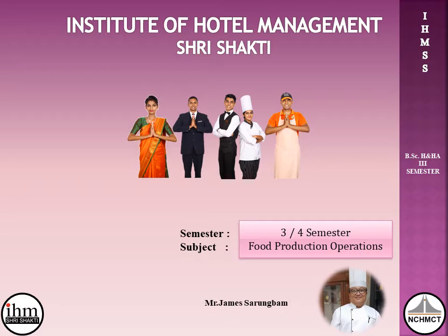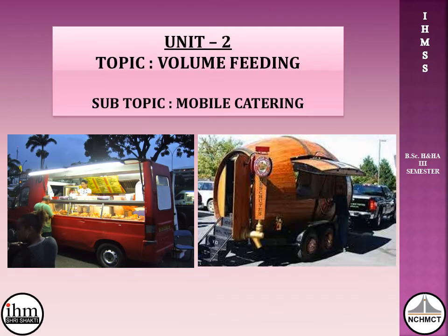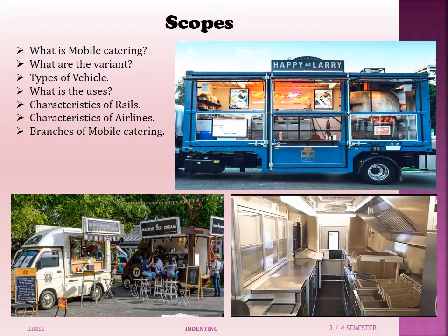Today we are going to discuss the topic Food and Beverage Service, Unit 2, mobile catering. Scope: what is mobile catering? What are the different types of vehicles? What are the uses? Characteristics of rails, characteristics of airlines, branches of mobile catering.